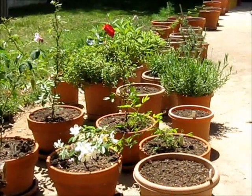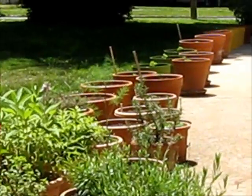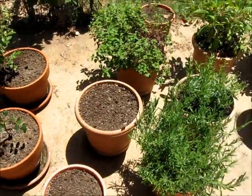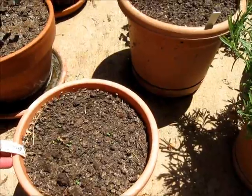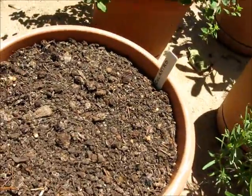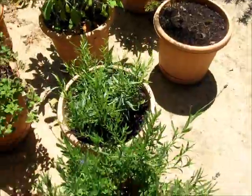And here you can see our endless row of potted herbs and peppers. I've been busy this past week planting them. We got all kinds of herb pots. These with just the soil. And this one, she's got summer-long basil. This one we got cilantro, or no, that's culantro. We got all kinds of herbs.